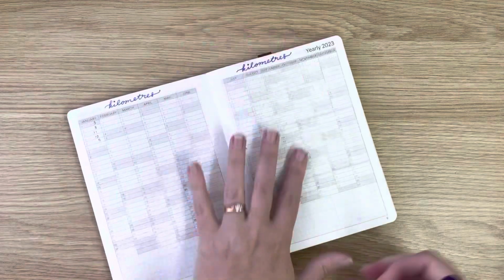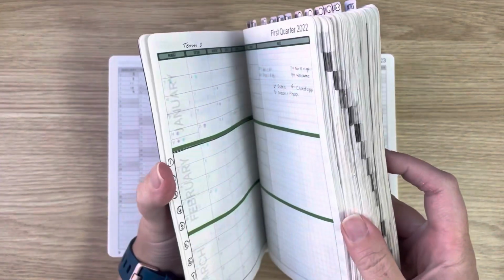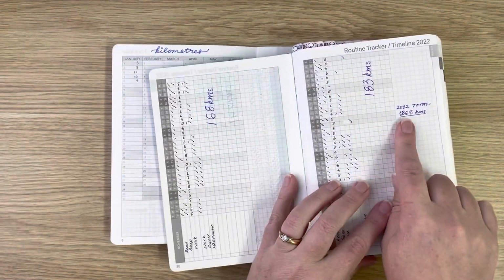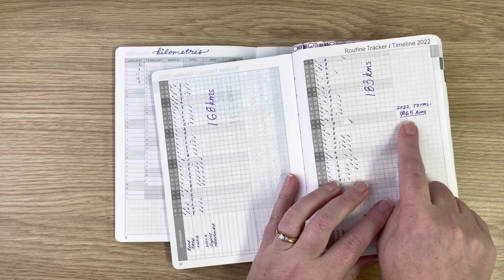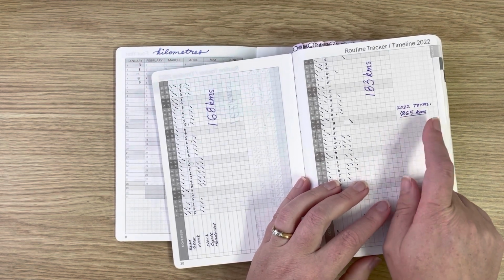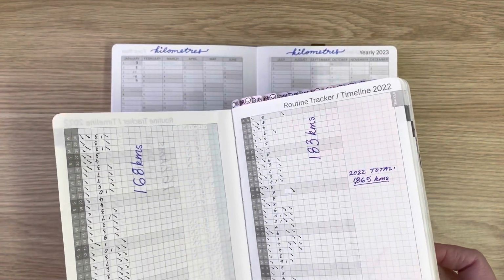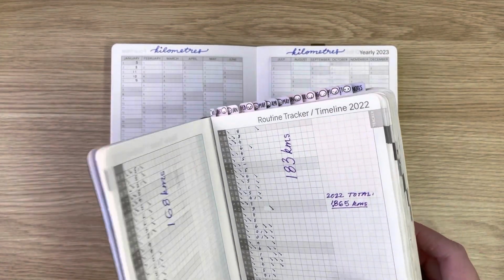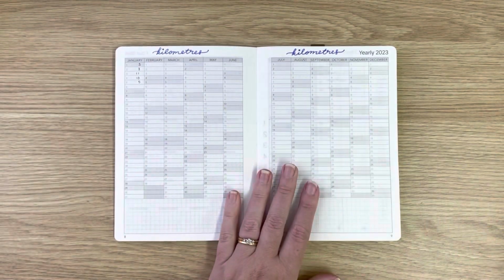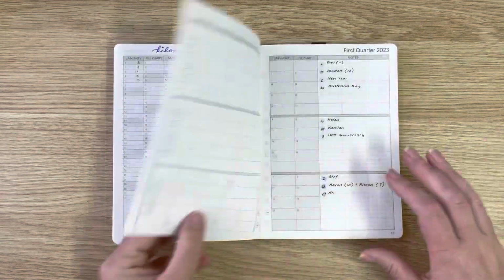And in case you are curious, and maybe this is just a little brag moment, because my goodness, it's an awful lot, but my total 2022 kilometers was 1,865, which is absolutely bananas. So that's kind of cool. I don't know how I will go this year. Maybe I can do 2,000. I don't know, that seems really excessive. That seems massive. Anyway, that's what I'm using this spread for.